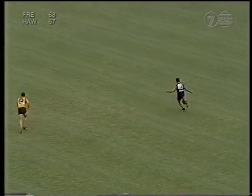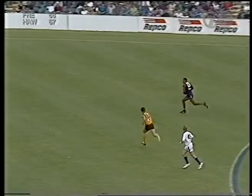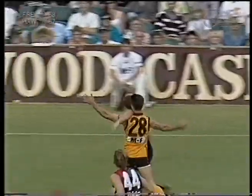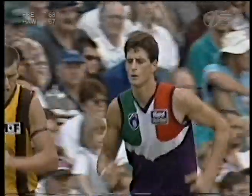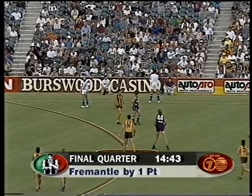Mitchell to Scotty Chisholm. No one within cooey of him. Chick finally gives chase. And we've got a foot race out here. Chisholm, still he goes. Great run. Great kick. Allen was the target. It's out of bounds, rebounding off Parker, but the Dockers moving the ball pretty quickly in the throw-in now, 65 metres on their right half-forward flank. Exciting passage of play, that one.